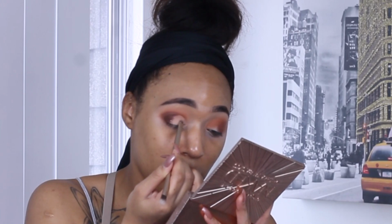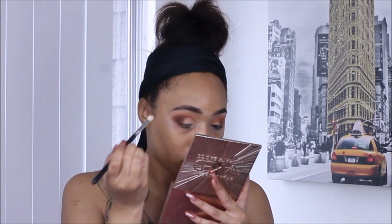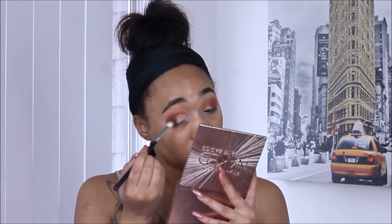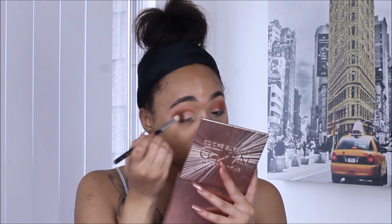And yeah, I feel like when you do matte eyes, you gotta do a wing. So I'm going to end up doing a small wing or something. And then after that, I'm just going to go back in, check it out. It needs a little bit more blending. And then I'm just blending those colors in together.